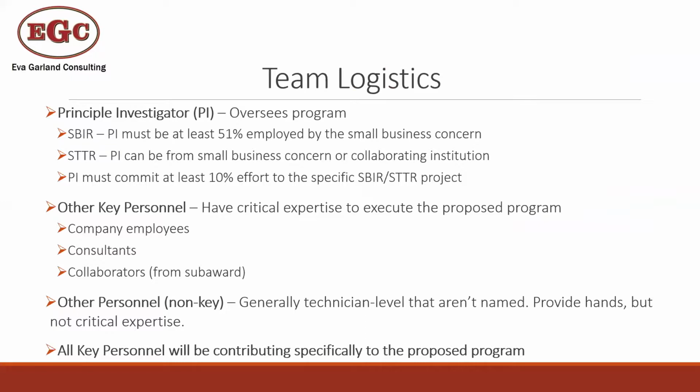Now, first thing, before you can actually build your team, you need to know what the blocks to building a team are, and what the rules, if there are any, are that you have to follow as you are constructing your team. So the key components to your team are generally your principal investigator, other key personnel, and other personnel that are non-key.